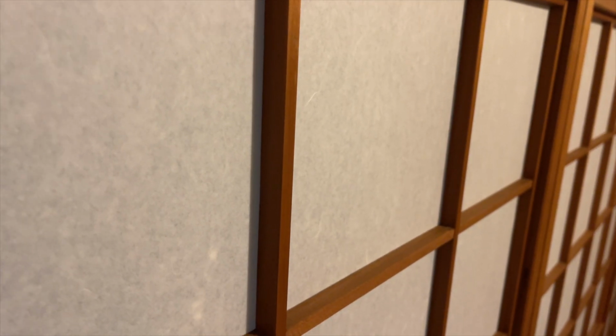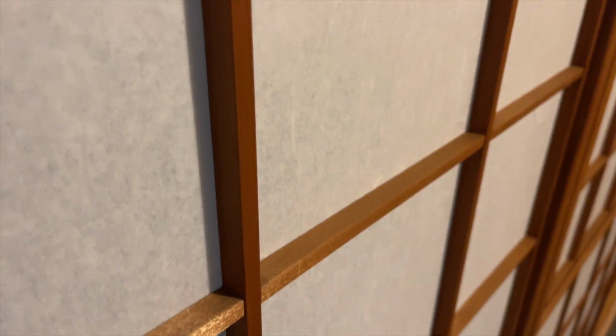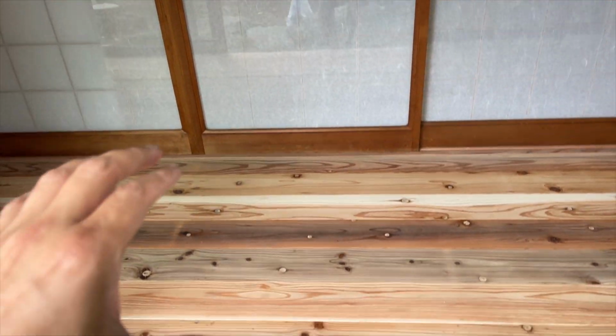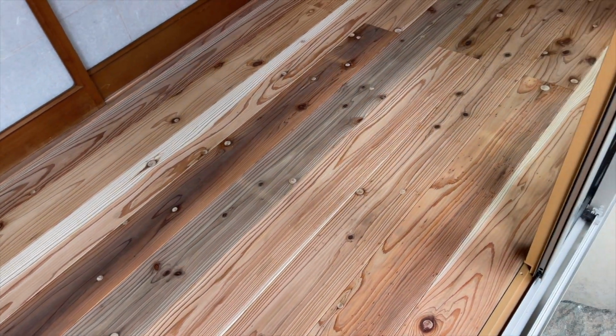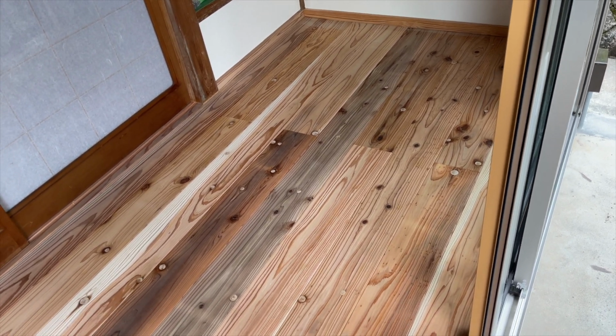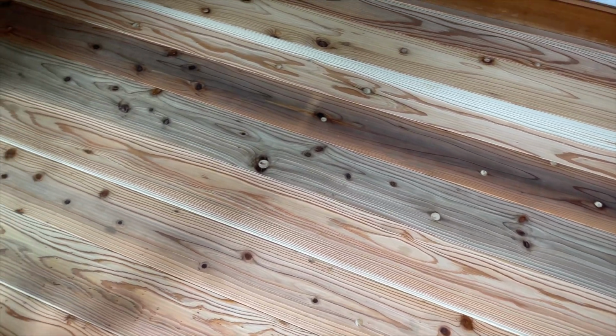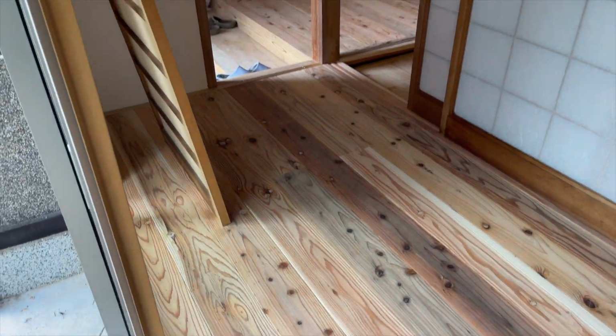And these were changed. He changed it with a different type of material, which is not necessarily paper, but they actually block the heat and the cold out. And so this right here is the Engawa. Most old traditional Japanese houses will have an Engawa, and basically it's the hallway. And yeah, so it's really cool. Engawa going out towards the main house.